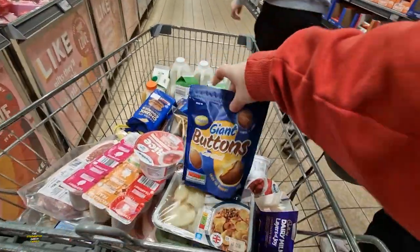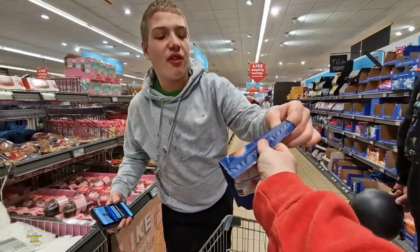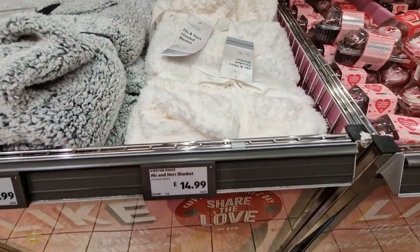Butters as well. Sammy, they're the caramel ones, though. Is that all right? Or do you want the plain chocolate ones? Plain chocolate ones. Oh look darling, they've got his and hers hoodies, blankets.